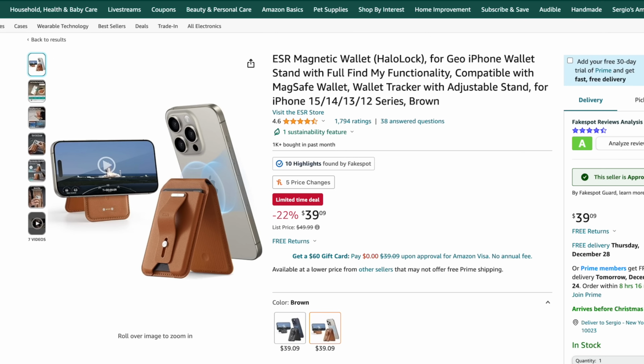There's a version of this wallet that has Find My built into it, but then not only is it double the price, but also heavier as it needs a battery. This one can be had for about $20 and it's much better than the much more expensive ones I've tried.